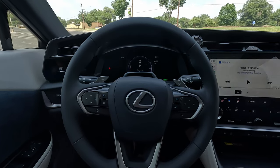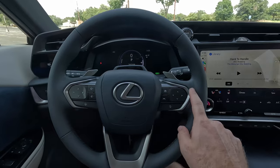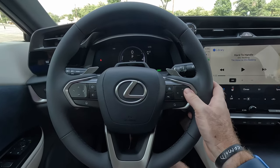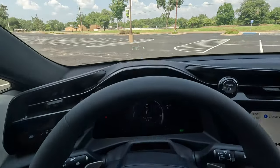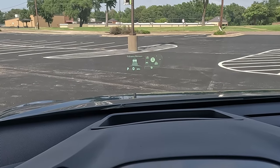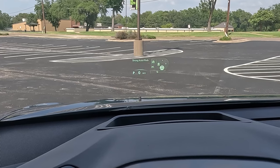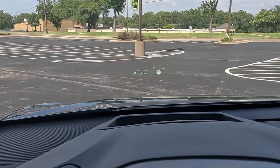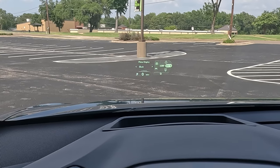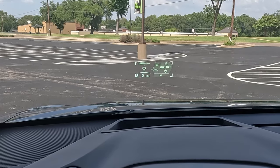One of the other swings and misses for me are the buttons here. You can see they're not labeled with anything, and you've got two page buttons right here. When you place your finger over top of them, you get a display here in the head-up display telling you exactly what those buttons do. And you can see only two of them actually do something right now, but I could hit this page button down below, and now it allows me to power through different things here on the display and to move the head-up display up and down.